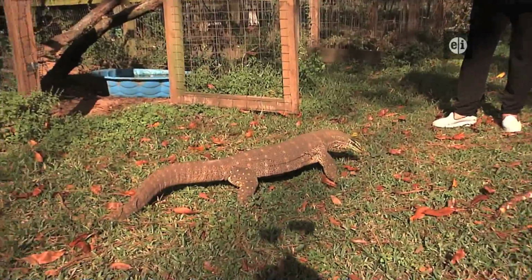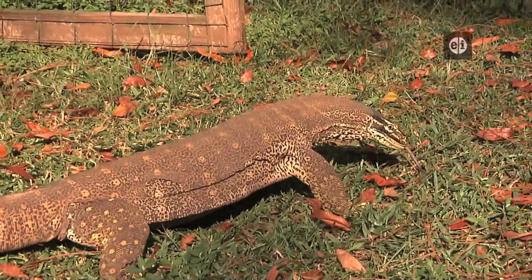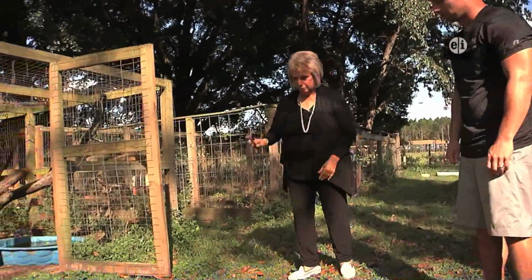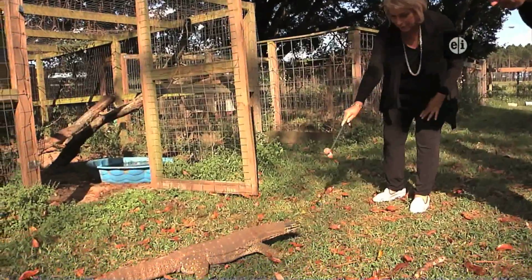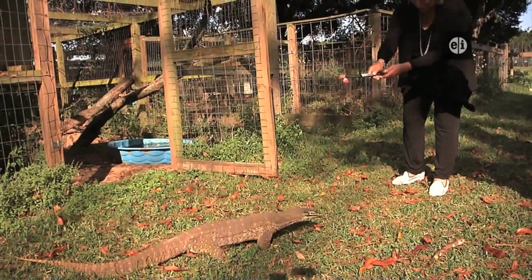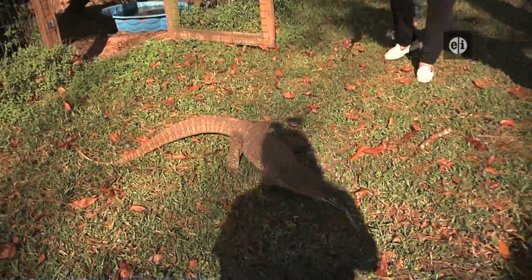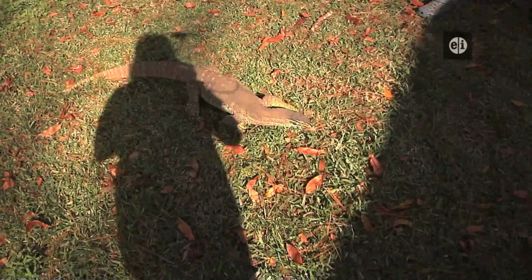Do you want to try now? We could give it the old college try. All you gotta do is hold it up above his head and make him stand up real high. You gotta put it in front of him first, though, so he sees it. Does he see this? Yep. Down a little lower. Oh, wait, I have to get a better grip on this. Oh, he doesn't like my chicken.